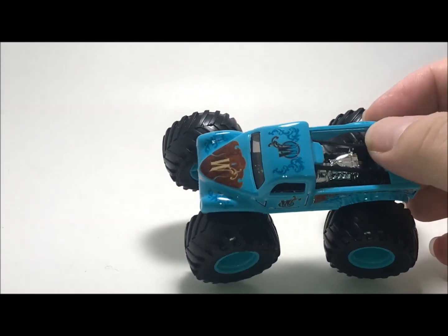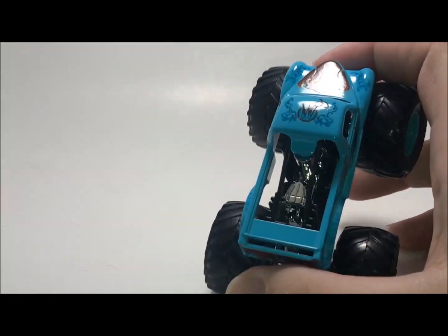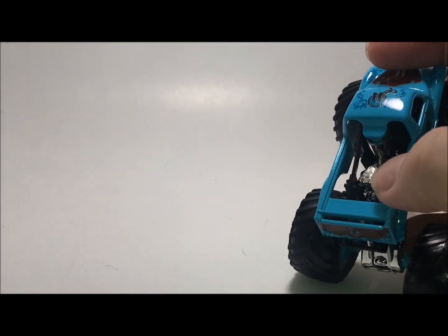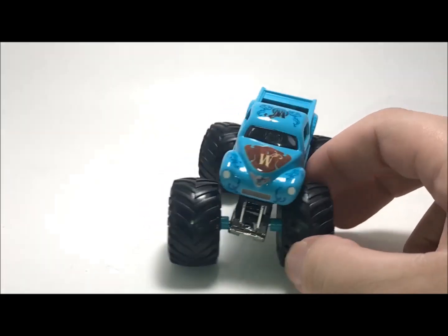I love that kind of teal bluish look it's got going on. I love the rims. I love what they did with the little stabilizer bar. I can't remember if that is on Captain's Curse like that. Maybe you guys can post in the comments below. But yeah, really cool truck.